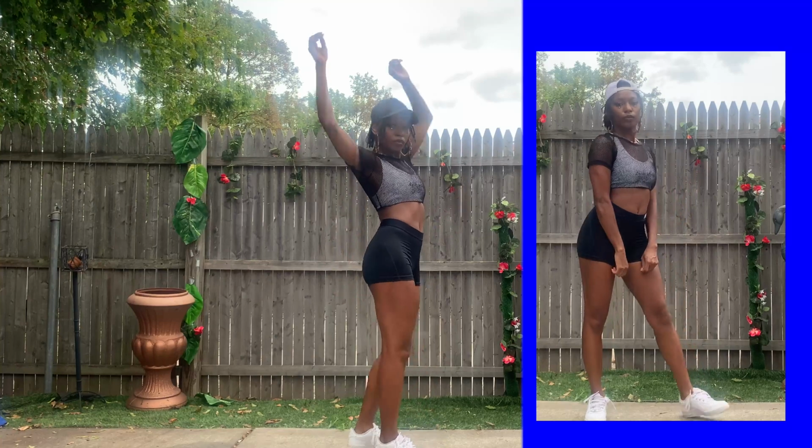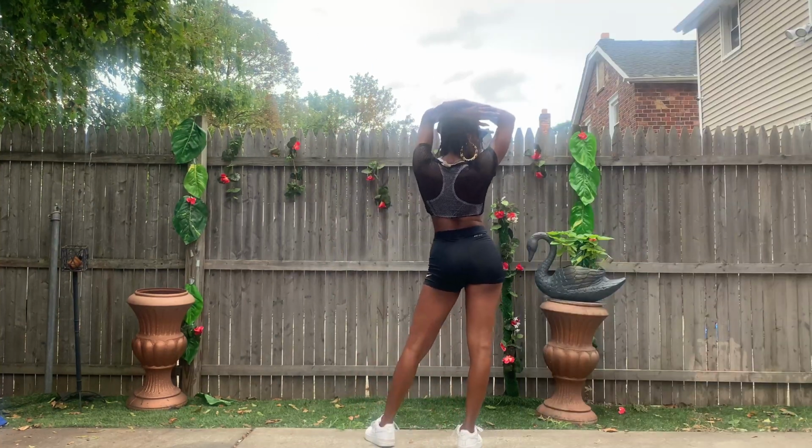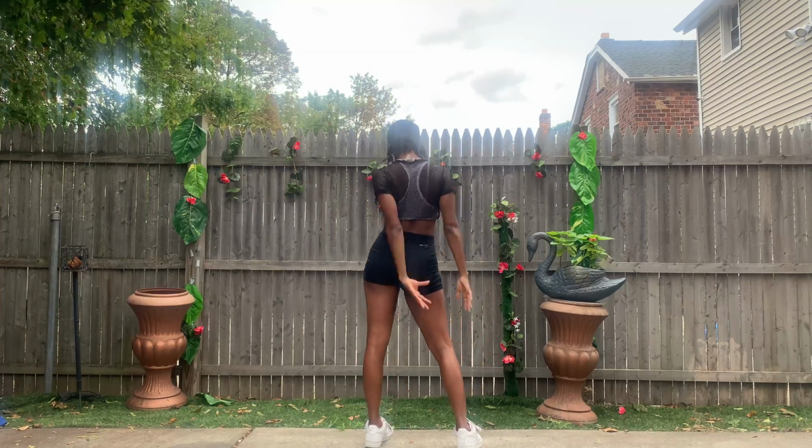I wanted to make sure these shorts were a fitted type of sporty short. I feel like this kind of gives it a little edge. Also, I think denim black shorts would look cute with this outfit as well.